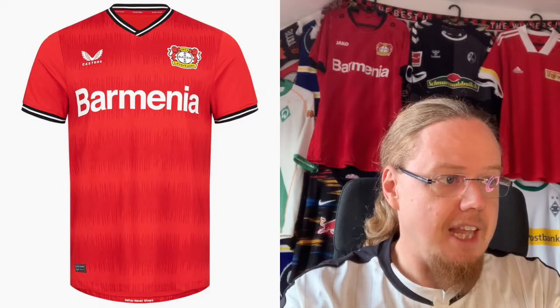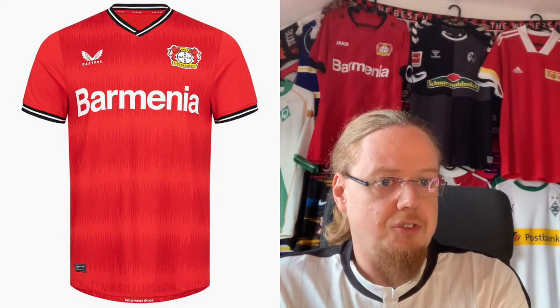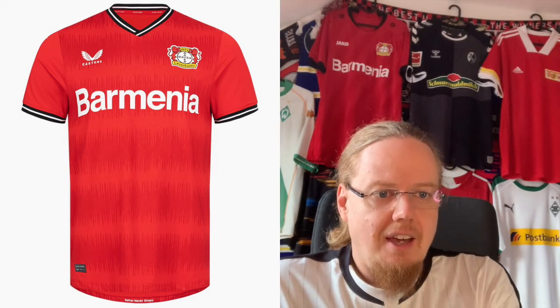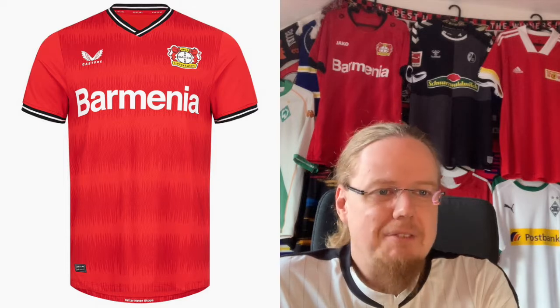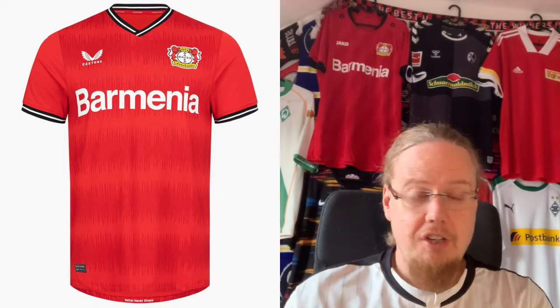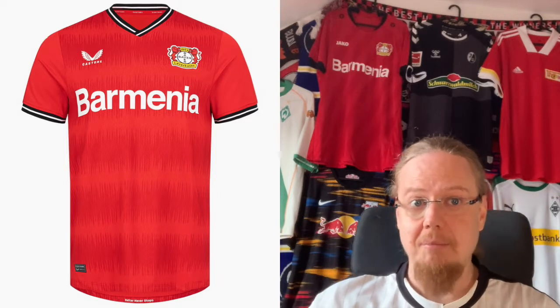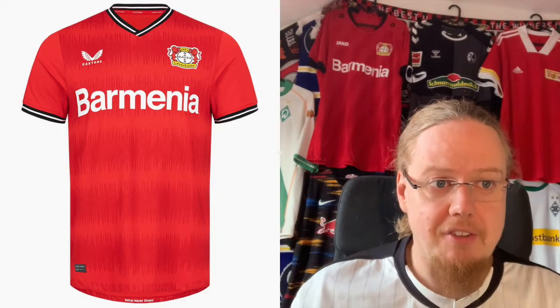Which leaves us with the last team, Leverkusen, who now switched from Jako to Castore, however you want to say it. And this might be one of the best Castore kits that I've ever seen. I mean, with Leverkusen you cannot do much wrong, but if you give me a red Leverkusen shirt with full color crest, you already are doing the right thing, because that we haven't seen in a long while, despite this wonderful red and black striped jersey.